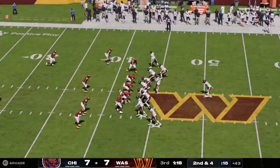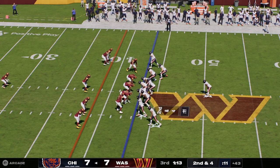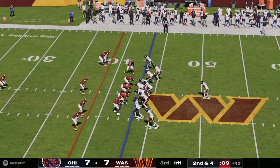This just shows why you can't count on just one guy to take him down. He's a powerful enough runner. You gotta have guys coming in support when that first hit is made. It takes a team effort to stop him, especially once he gets going.